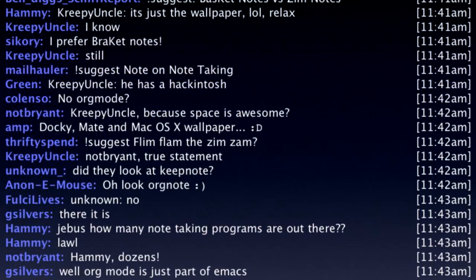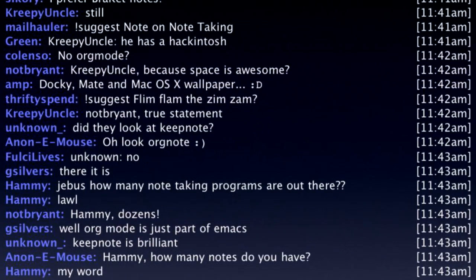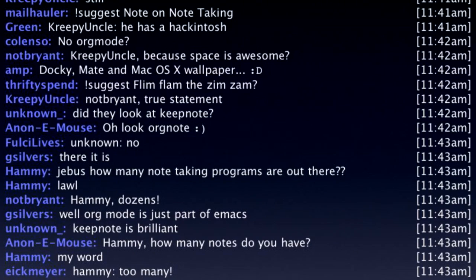The IRC says, gosh, how many note-taking applications are there? Let me tell you guys, there's a lot. We trimmed them down. There's even more. We haven't even touched NitroTask or any of the other ones. That was more Ubuntu specific, but there's a lot of them out there.